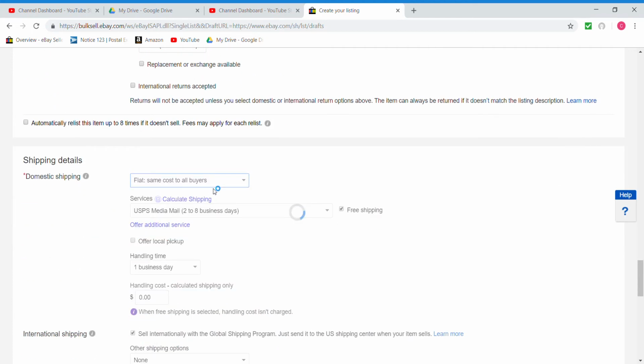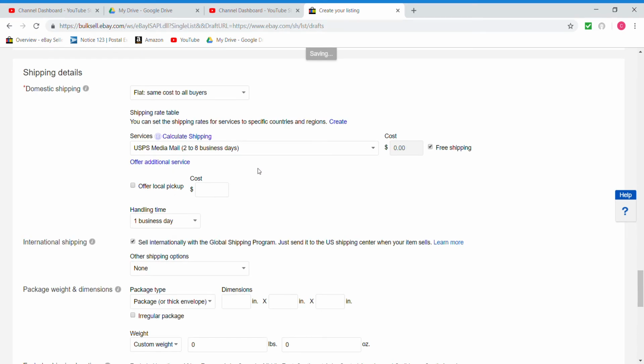I don't do calculated shipping. I do free shipping. Like I said, shipping books is pretty cheap. It doesn't cost that much money. Put it in with the price of the book. If you want to sell it for $10, shipping's $2, sell it for $12. $13 actually, because you got fees and shipping. Or $14. Do the math. Do free shipping.